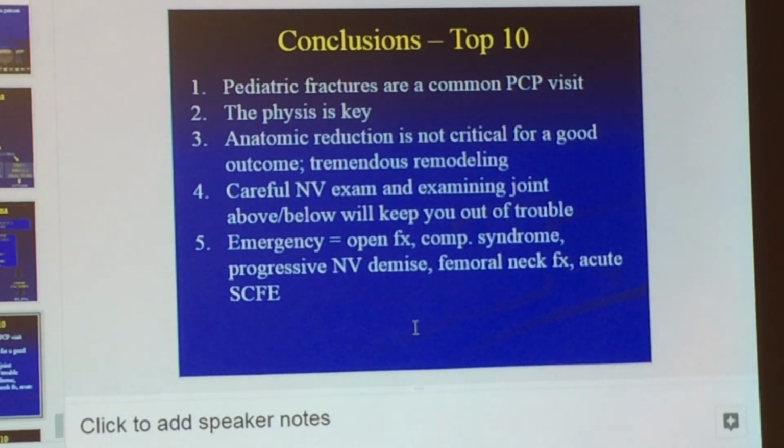So here's the conclusion. Sorry we ran over, guys. Pediatric fractures are common. Good class. The physis is key. Always check the anatomical reduction, but it doesn't have to be anatomical, because depending on how old they are, kids have a tremendous ability to remodel. Always check neurovascular status, and check the joint above and below. Emergencies are always open fractures, compartment syndrome, neurovascular compromise, femur fractures, acute SCFE.